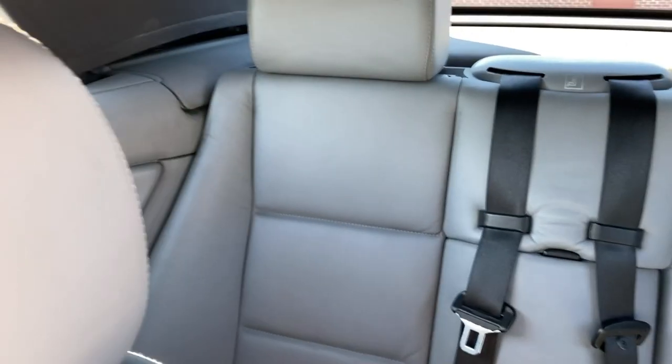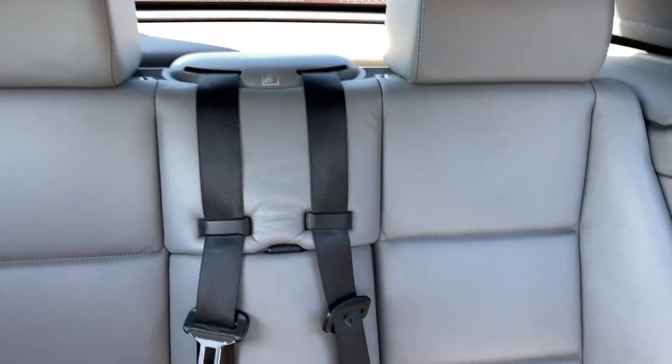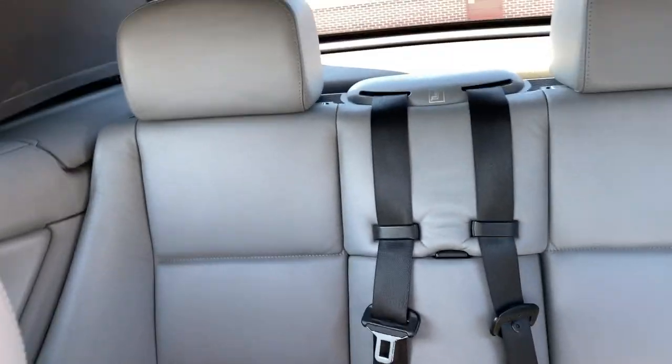Let me show you the rear seats, and like usually on these cars, the rear seats look super nice, almost no signs of use, and the top, soft top, is also in very good condition.